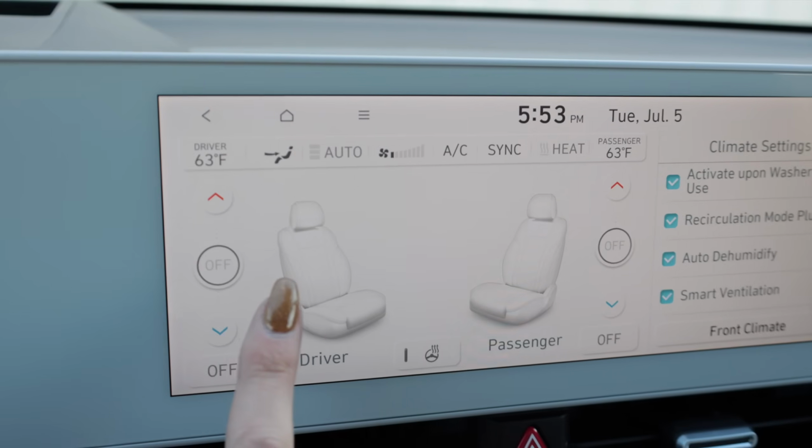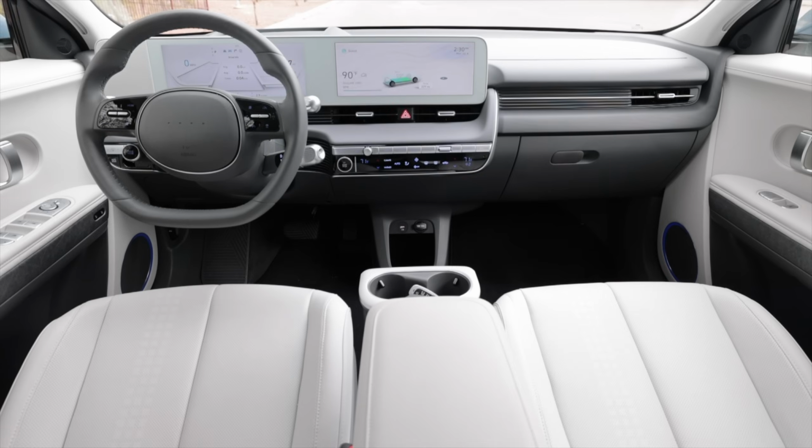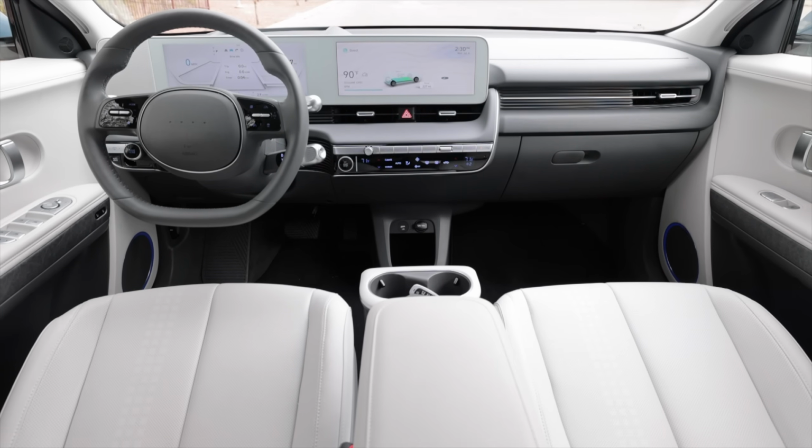In the name of science, I am now gonna give this thing the E-beans. First, I must conduct a bolstering assessment. Yeah, it's got a little bit of bolstering, just enough to cup the back of your ribs. The seats are also ventilated, heated. However, there is no button physically in here to control it. You have to go into the menu system.